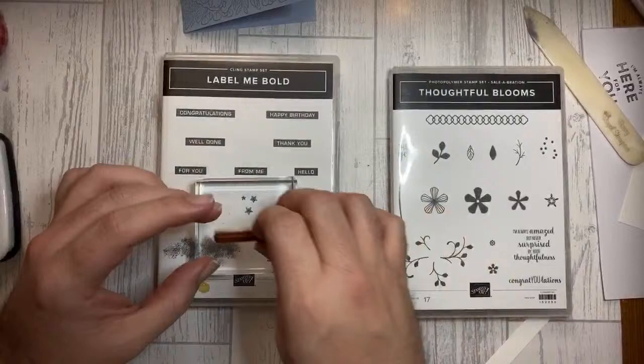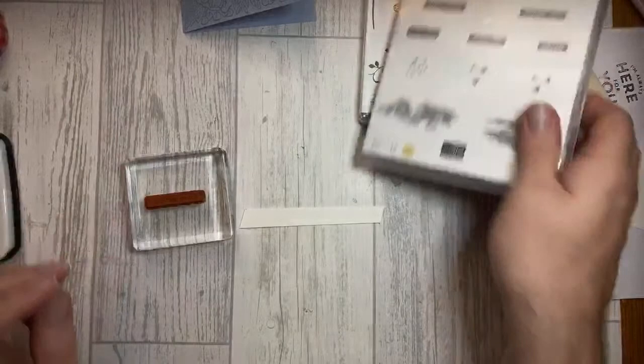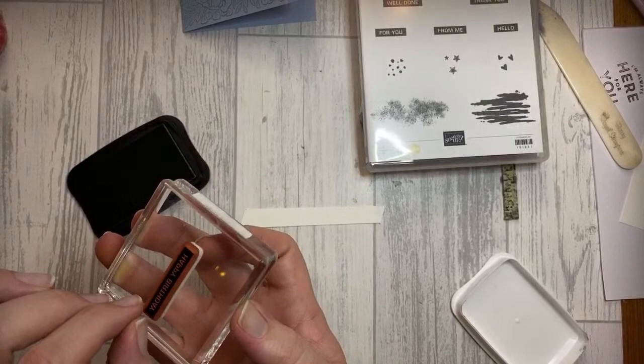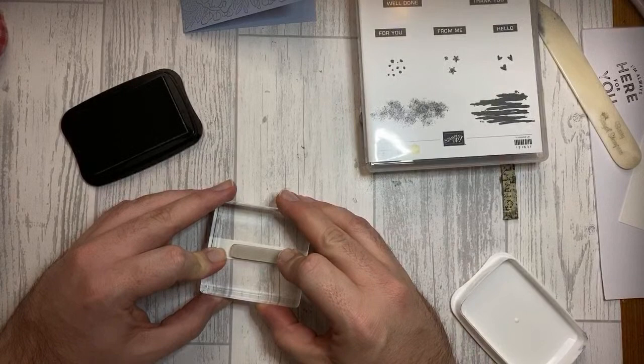Okay. And this is becoming a very, very popular stamp set of ours, because we like this bold. We like the black and the white and the contrast it gives us. We're really enjoying it. So I'm just going to stamp that up. There's a cat hair right on there. There we go. That's good. So I'm just going to stamp that in the middle. Thank you very much.